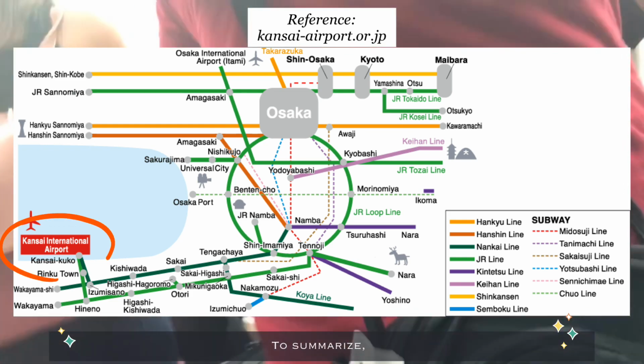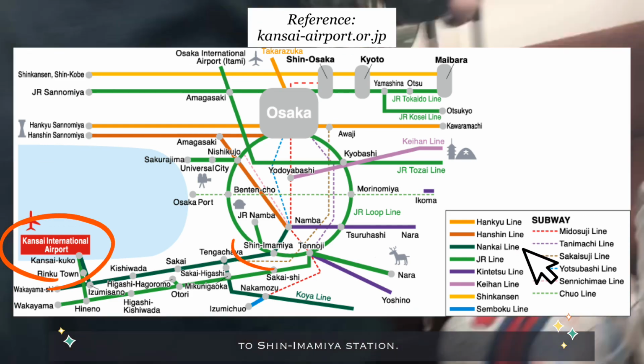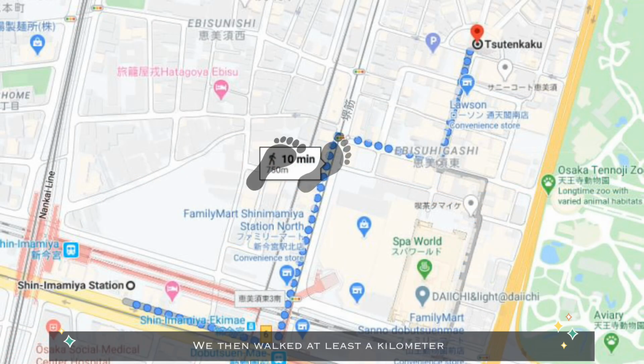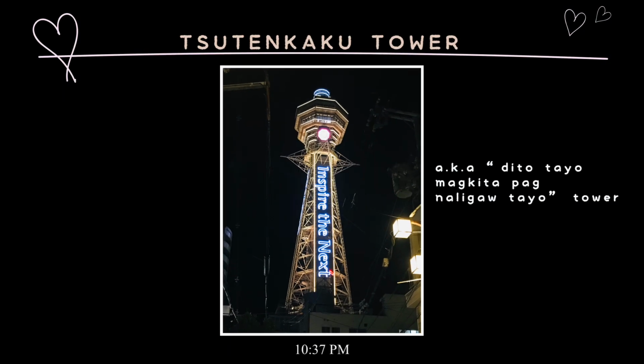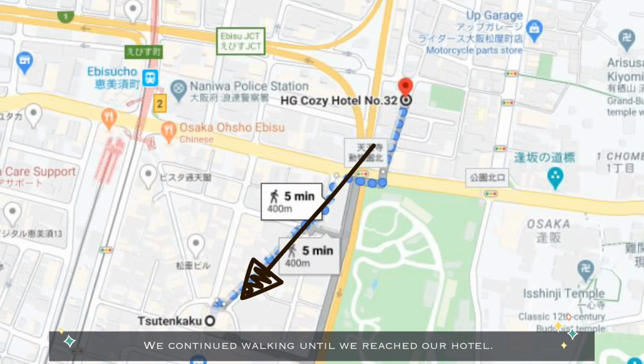To summarize, from Kansai International Airport, we rode a train via Nankai Line to Shin-Imamiya Station. We then walked at least a kilometer from such station to Tsutenkaku Tower. We continued walking until we reached our hotel.